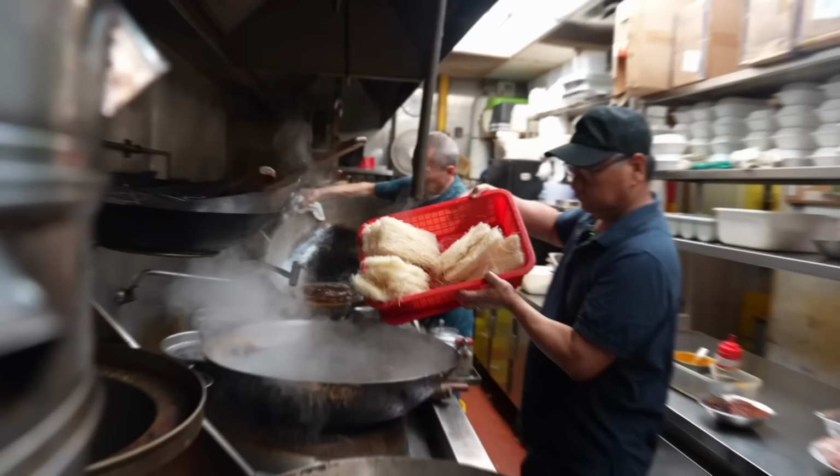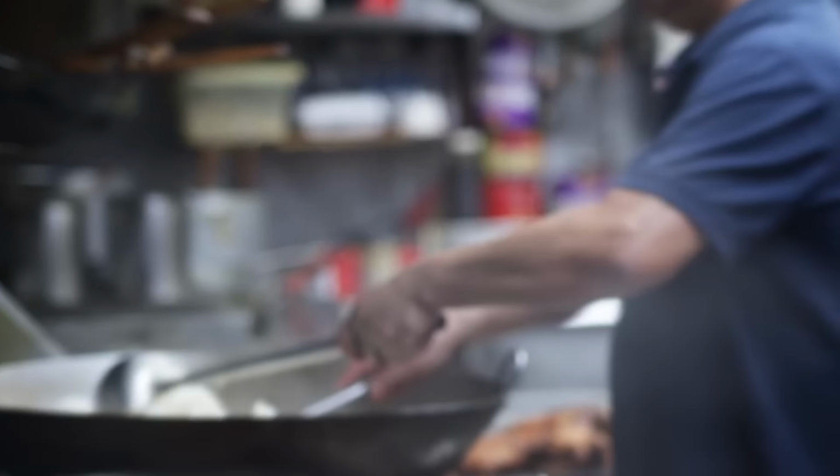Meet Jack, a 61-year-old chef who has been cooking traditional Cantonese food for over 20 years. He owns a family-run Hong Kong-style restaurant with over 200 different items on the menu. And this is a day in his life.